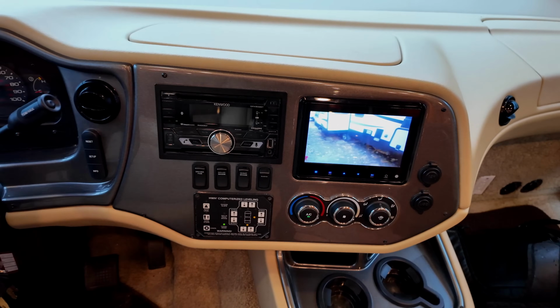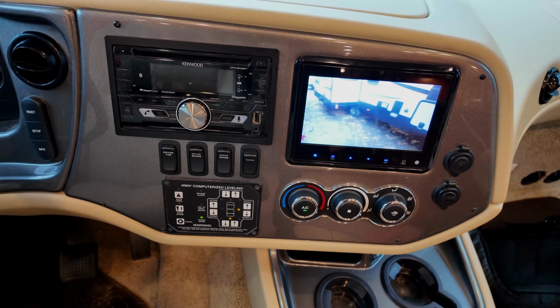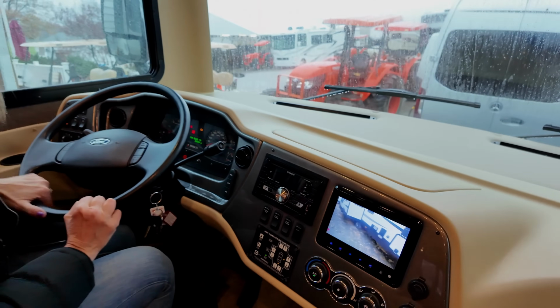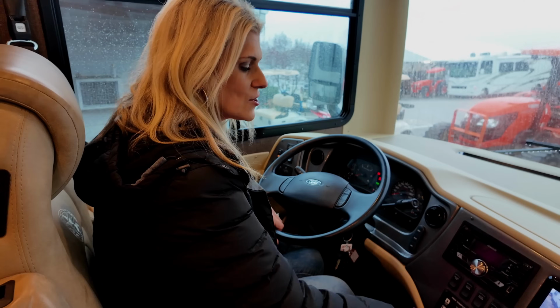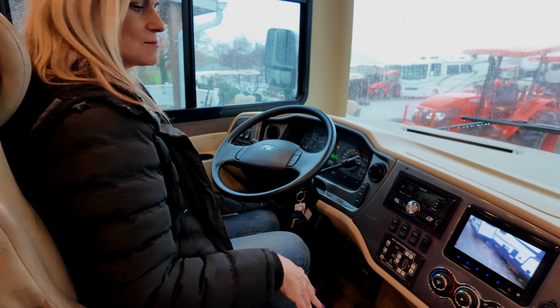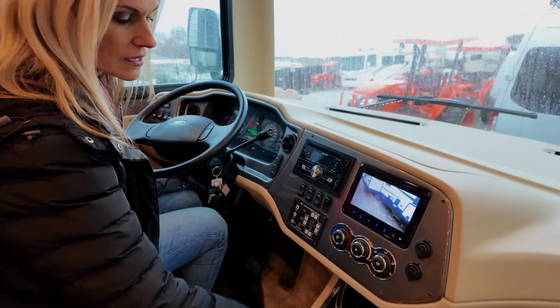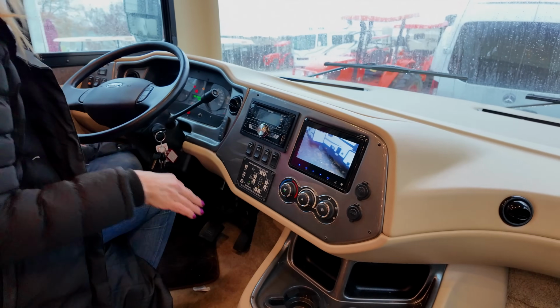You have all your different views there. Kenwood radio. So here you have your phone, Bluetooth. It has a CD player, guys. CDs, remember those? A lot of times now you have your leveling to your left, but here's your leveling. Nice big area here, cup holders, a little storage area there for you.